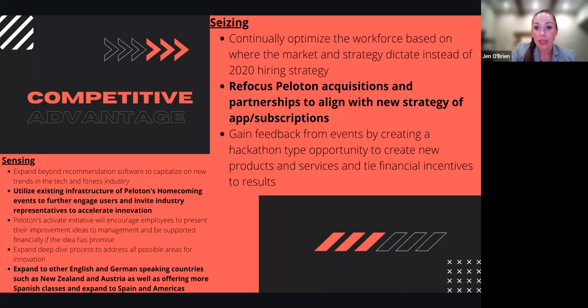And then we have a variety of different recommendations for keeping our competitive advantage, and I'm going to just touch on a couple of them here today. One is that we're going to utilize the existing infrastructure of Peloton's homecoming events, which is already in place, to engage the users, invite industry representatives to help accelerate that innovation and bring new ideas to the table. We also are planning to expand to other English and German speaking countries.